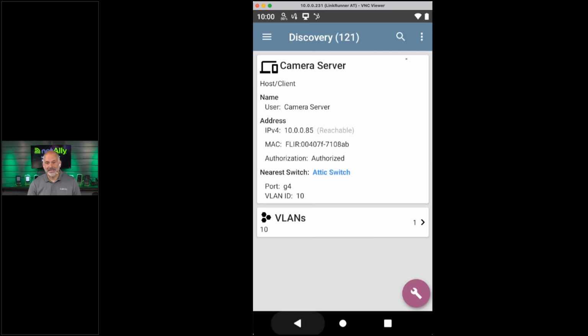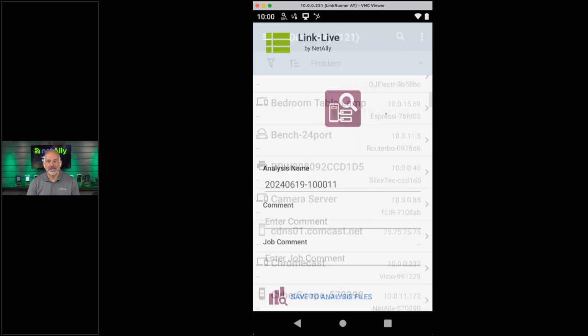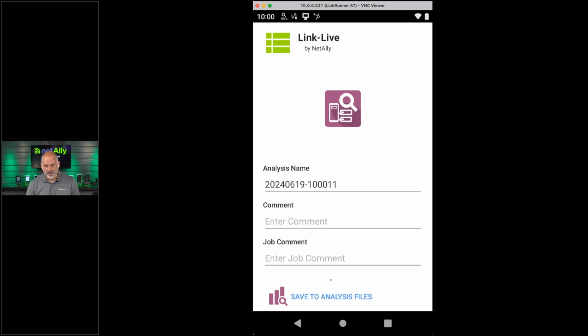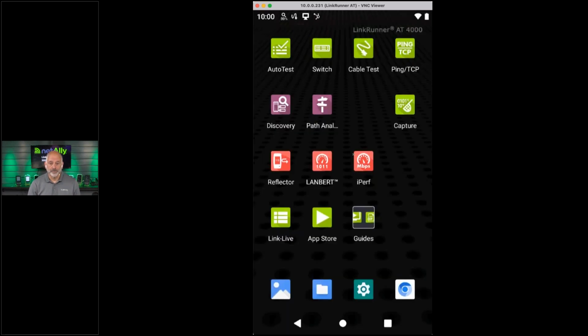I can take this discovery and upload it to Link-Live. So I'll save that to my analysis files. I can then use Link-Live to map that out, see where devices are connected, and draw a topology of my network.